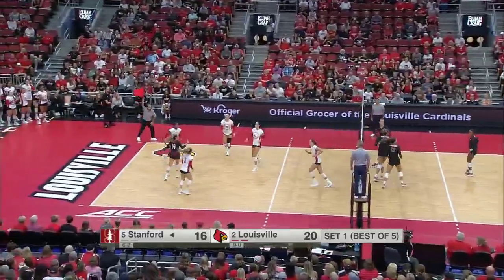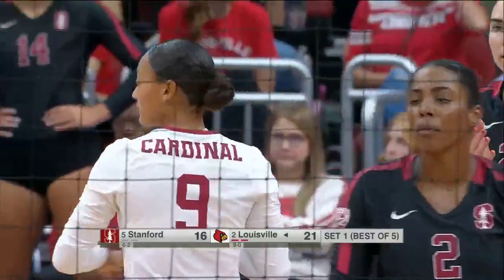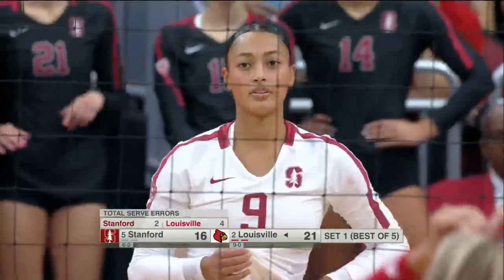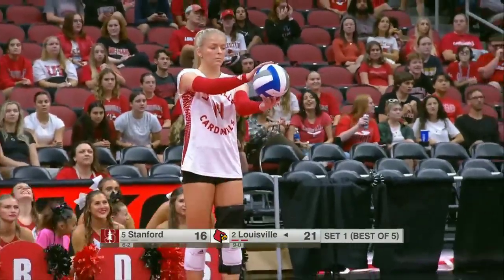Here's Ogilvy, misses that hybrid out of bounds. Look at the serving story so far. Stanford with 1 ace to go along with a couple of errors, and for Louisville, no aces and 4 errors so far. And here is De Beer. The lead is 21-16. It has been all Louisville so far in this opening set.